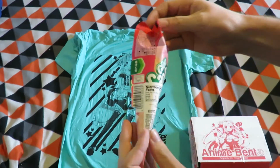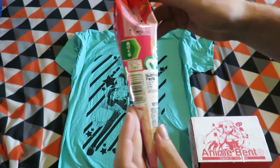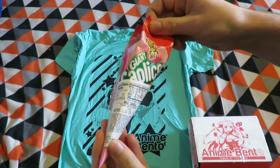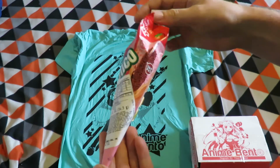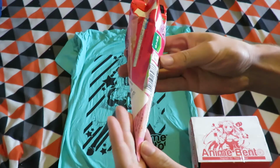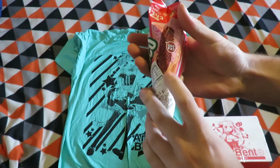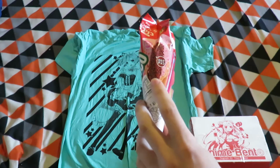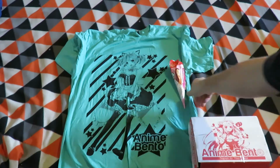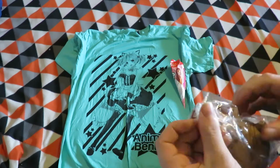Next item is a food item, which is just trying to find giant Jalaka. Can't really say it. Looks a bit like an ice cream style, like a cone, and then like the bubbly chocolate. Which will be interesting. Next item.